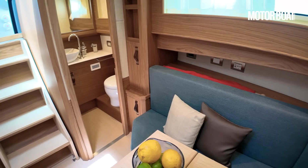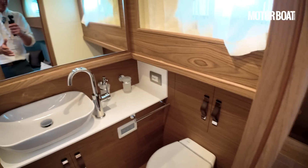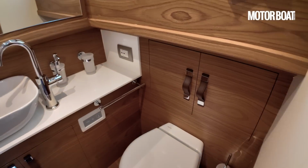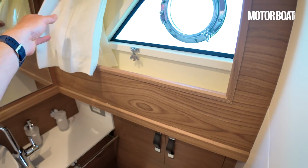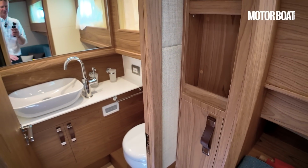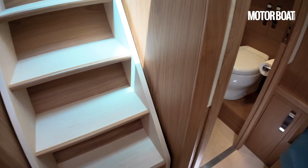Now, this has 2 heads, 2 bathrooms effectively. This one is the day heads. Bottom of the stairs, exactly where it should be, very convenient. And even here we've got some lovely detailing, like these leather handles for those little locker doors. Little fabric blind, opening porthole. Now, this can actually be a 3rd cabin if you wanted. If you think, well, hang on, that looks a bit small, where are you going to fit a bed in there? And that is because there is a whole load of space behind it.